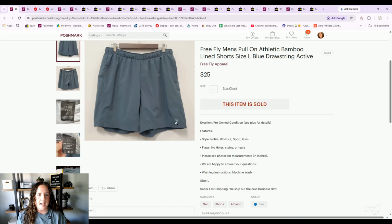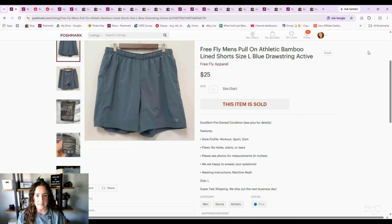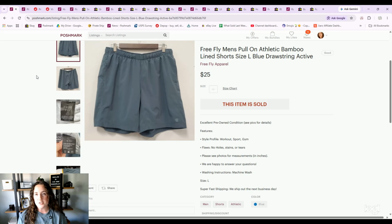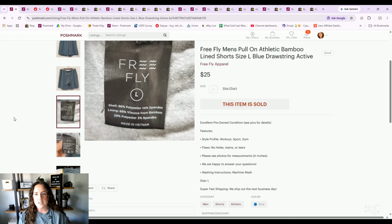The brand has this little logo right here, which is 3 little waves, and that's sometimes how I come across them. I will say this brand performs better in the men's department, and obviously in more substantial pieces you're going to get more, but I pick up almost everything in this brand, and it usually sells for around $25 and higher for me. So this one is a pair of Free Fly men's pull-on athletic bamboo lined shorts. That's my title. And these sold for $25 as expected in just 1 day of being listed.